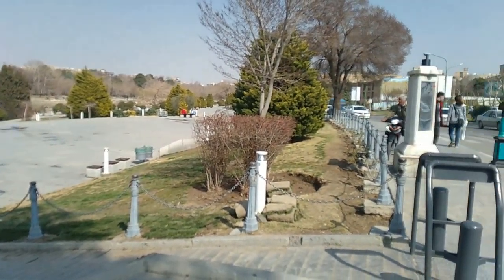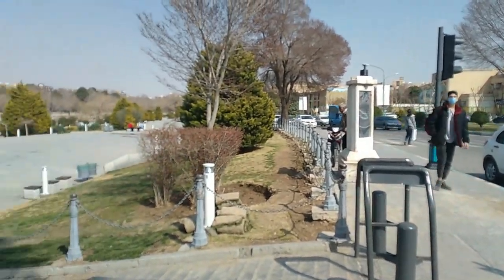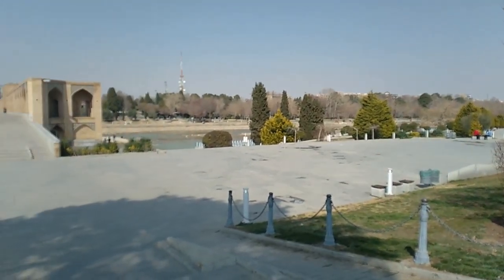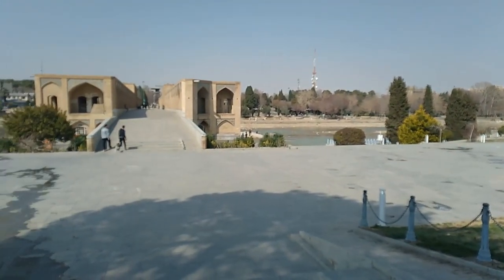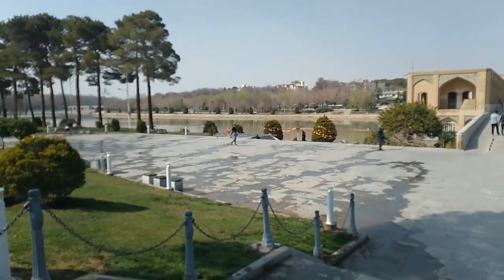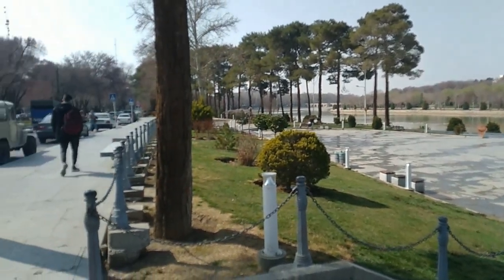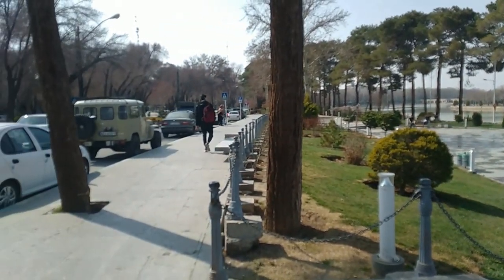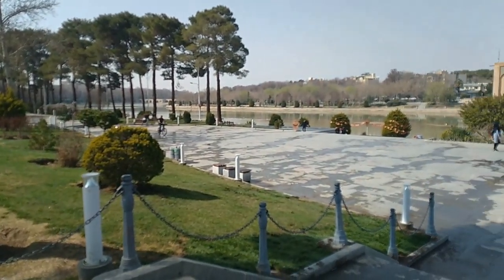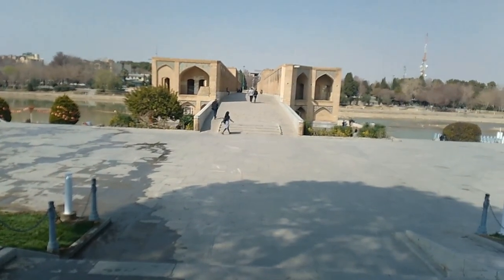It was built around 1650 under the reign of Abbas II, the seventh Safavid king, Shah of Iran, on the foundations of an older bridge. The existing inscriptions suggest that the bridge was repaired in 1873. Pol Khaju, or Khaju Bridge, is the finest bridge in Isfahan.